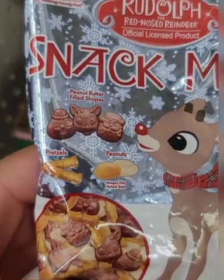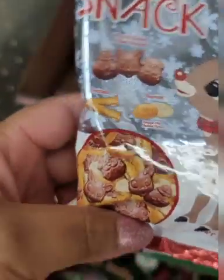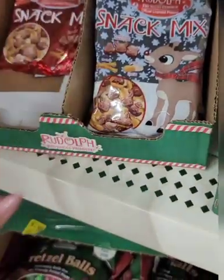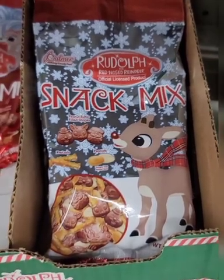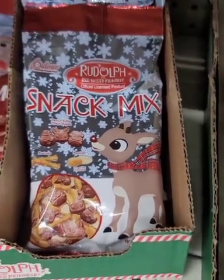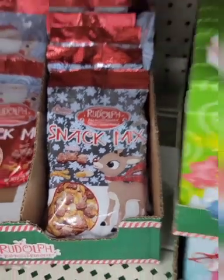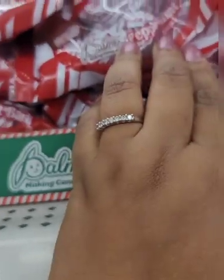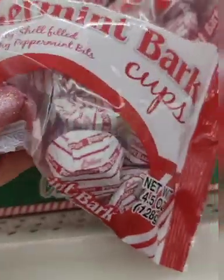I've passed on this many times, and I tried it the other day. Oh my god, I ate the whole bag. I'm not buying it again. It was delicious. I really enjoyed it. I would have loved it if it had raisins in it. You could always add raisins to it, but if you have a problem, stay away. Trust me. I'm looking for peppermint bark. They have these peppermint bark cups. I'm gonna stay away from that because I love peppermint bark.